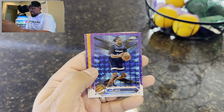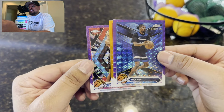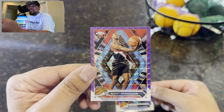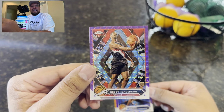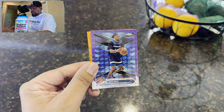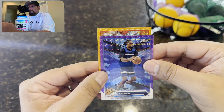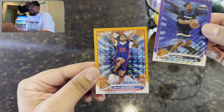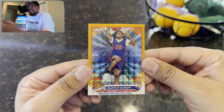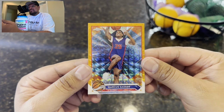That's going to be Naz Reid. Naz Reid is going to be numbered 90 out of 119. Let's go behind the orange, and that's going to be Scoot. We'll take that. I'll take that. 73 out of 119 on the Scoot Henderson, true rookie from Topps Chrome. So I'll take that. That's a little consolation prize right there. We do have one more orange, though. I believe it's going to be numbered to 25. And that is going to be Marcus Sasser. Oh, my gosh. 19 out of 25 on the rookie, man, guys. Not the greatest box. Not the worst box. But there it is, guys.